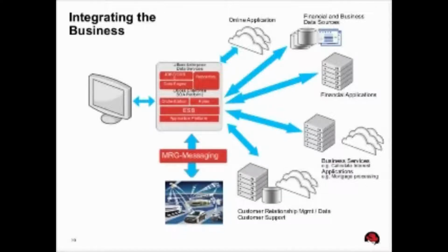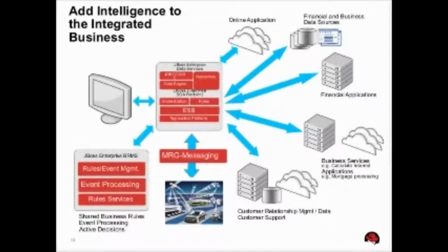We can integrate the field, these mobile and devices, with merge messaging based on a standard AMQP, and we can add intelligence to this integrated enterprise with the JBoss Enterprise BRMS. There's a set of algorithms and rules of decisions we have to make about customers, pricing things for them, offering them specials based on a set of events or parameters around that customer or partner. The BRMS is ideally suited to doing that kind of business logic and that kind of calculation and decision making.